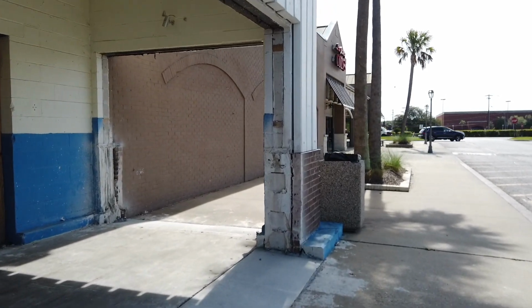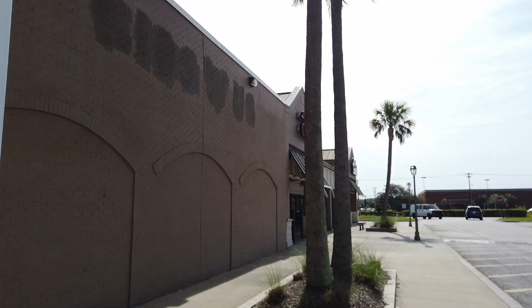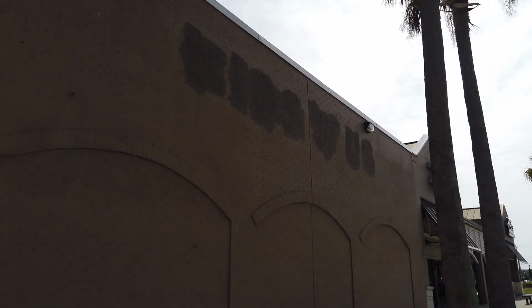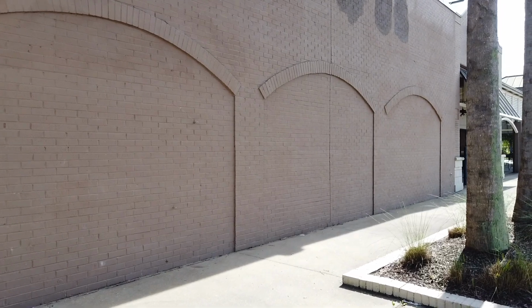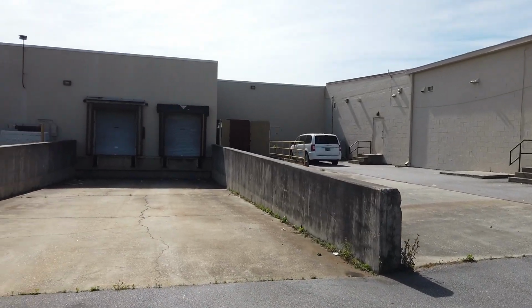Also, take a look here at the trash can. Now, in some previous videos from some other YouTubers, that trash can had the lid on it. It was the blue Lexan plastic lid, and it's gone, unfortunately. It looks like somebody stole it. And that lid was from Toys R Us and Kids R Us. It was a very common trash can lid.